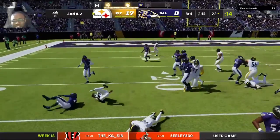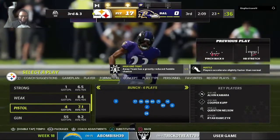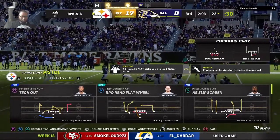And he will lose yardage here back at the 23-yard line. He'll lose a yard on the play, so now they need 3 yards on 3rd down.